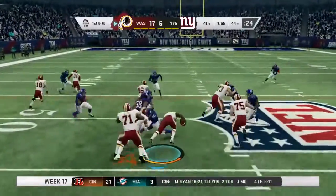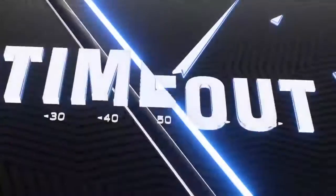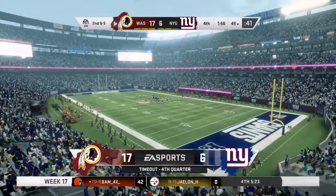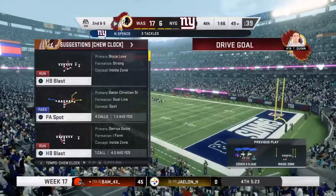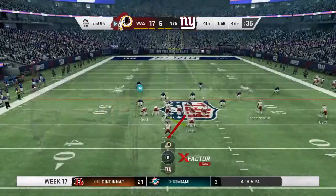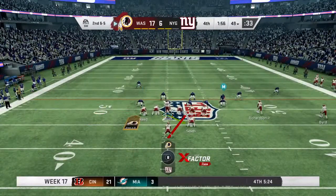Geis. Run. And he'll be taken down just shy of midfield. And now right out of the 2-minute break, we'll get a timeout used defensively with 1:56 to go. After the pickup of 5, here's 2nd and 5.